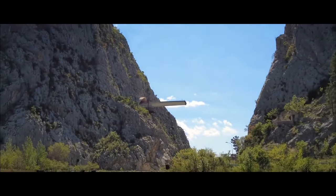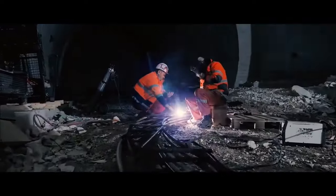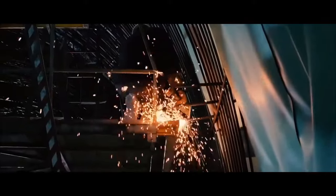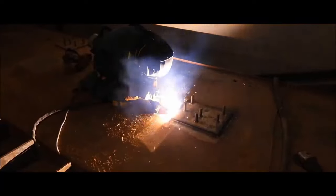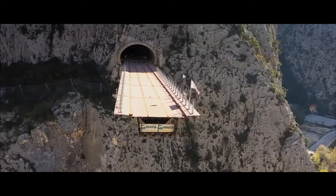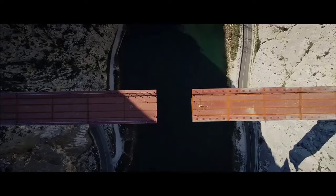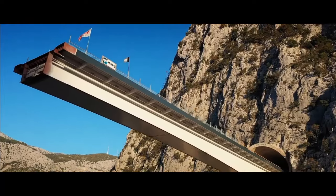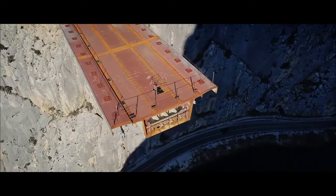The forthcoming period of just over 10 days is expected to witness the bridge's seamless connection, signifying a momentous achievement for both the engineers involved and the region's residents. The project's significance extends beyond this bridge itself, as the entirety of the Stobrec-Duge Rat-Omis Fast Road project it is part of seeks to alleviate traffic congestion on the frequently traveled Split-Omis route, particularly during the bustling tourist season.